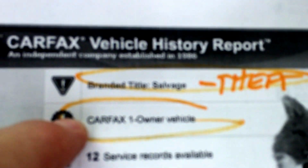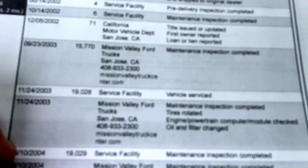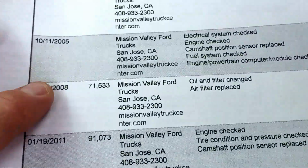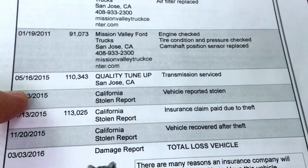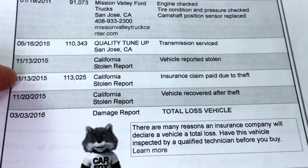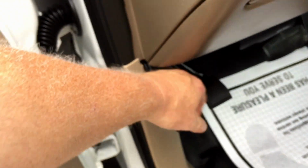All right, here's the Carfax. Branded salvage title due to theft, 1 owner. Let's see. There's your California truck right there. Transmission was serviced at 110. Insurance claim paid due to theft at 113. And that's when they salvaged the title, right down here, because they pretty much have to. All right, so that's that. There's your Carfax.